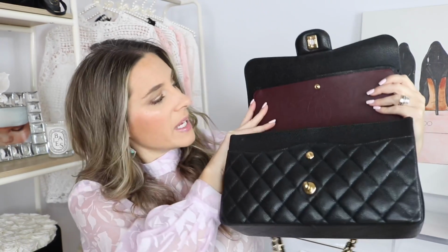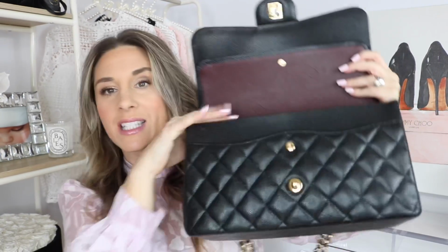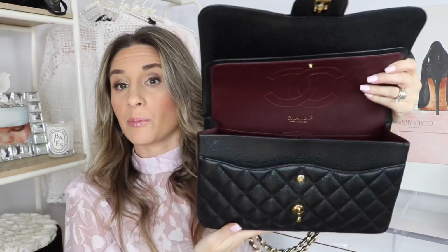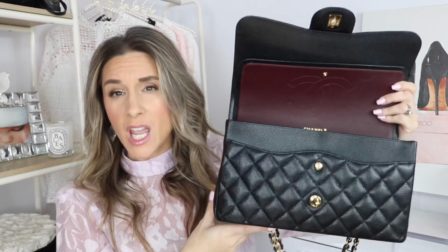You open it up and it has the large CC logo with the burgundy interior. Mine was made in France. There is a pocket right here. It is a pretty sizable pocket, and I'll put my phone there sometimes as well. And then you can see it has the beautiful burgundy interior. And then I also have my authenticity card, 31 series.